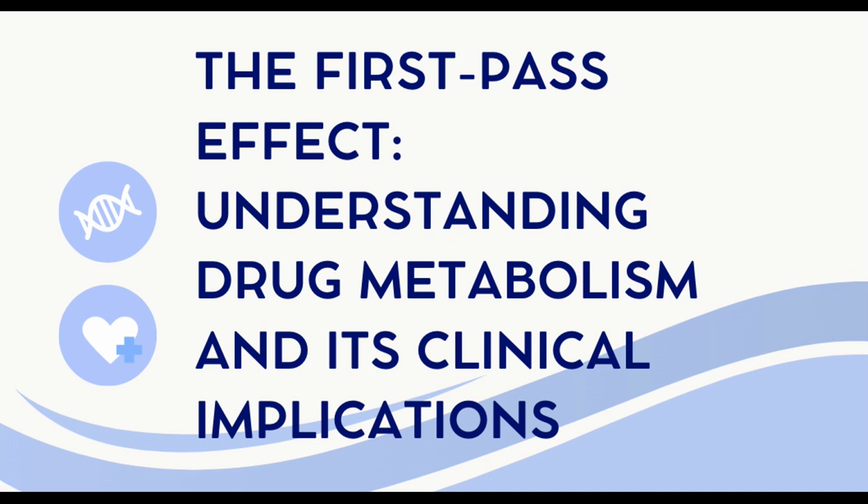1. Reduced bioavailability. The primary clinical consequence of the first-pass effect is reduced bioavailability. As a considerable portion of the drug is metabolized before reaching systemic circulation, lower levels of the active drug are available to exert its therapeutic effects. To achieve the desired therapeutic concentration, a higher oral dose may be necessary.